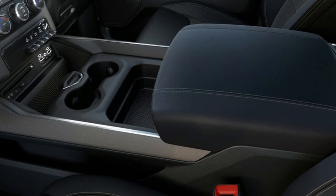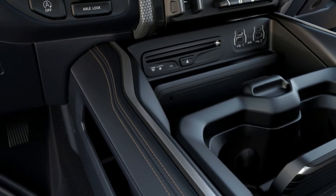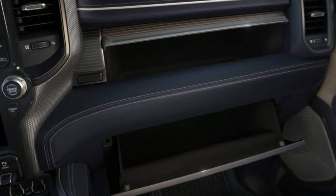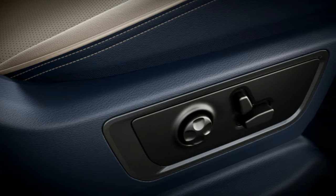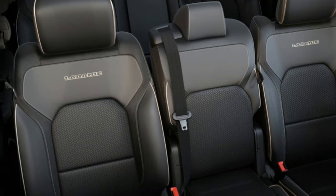When it hits showrooms later this year, the Ram 1500 can be had with one of two engines, both carryovers from the current model. The base 3.6-liter Pentastar V6 now comes standard with a 48-volt mild hybrid system FCA has branded eTorque. This system is optional on the 5.7-liter Hemi V8.